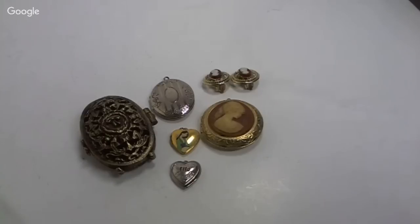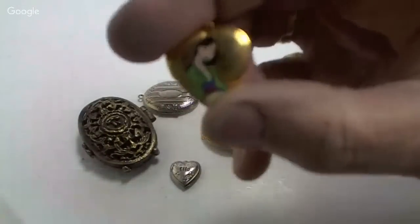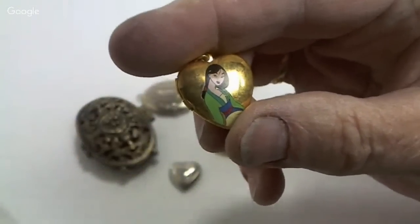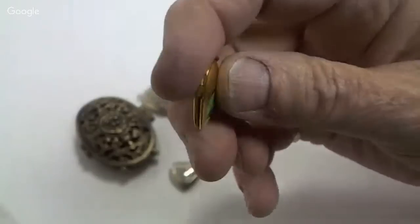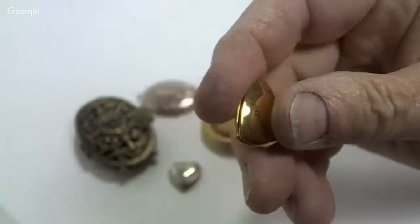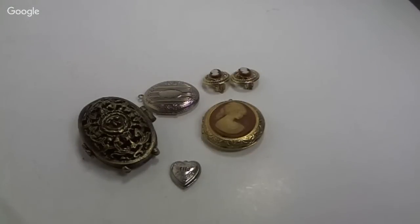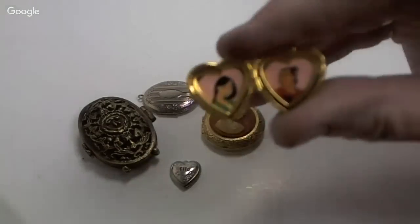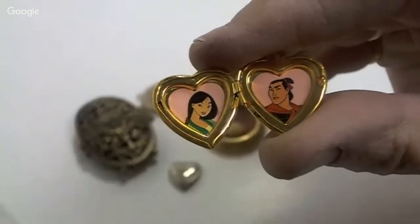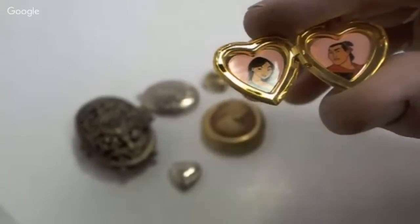Okay, can you show us the locket in the middle? Is that a picture of a woman there? Yeah, it's a Disney princess. Oh, Mulan, I think it is. Yeah, that's pretty. She's popular too. It's marked Disney on the back. That's beautiful. And, all right, we have Kathy Valentine in at 25. Who's going to go 30? Anybody want to go 30? 25 is the high bid right now for Kathy Valentine. 25 looking for 30. Who's going to give us 30?